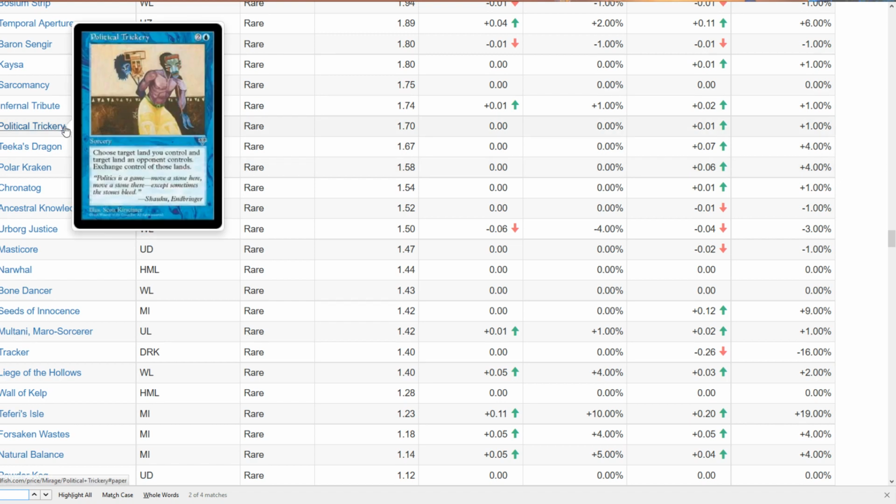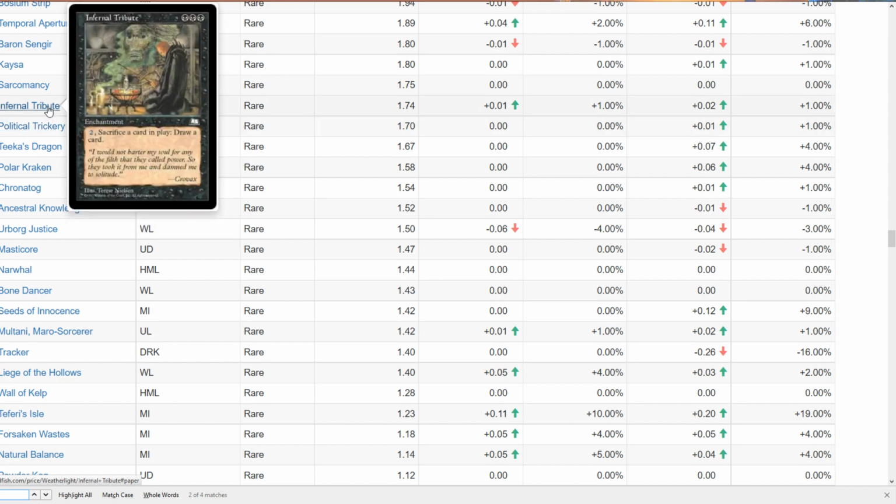Political Trickery in the deck that draws cards for how many cards your opponent has. You can also make them get a land that's terrible, that does a negative effect. Infernal Tribute is kind of cool because you can sacrifice any cards. So grab and go type strategies are kind of fun with this.